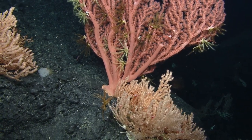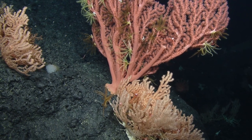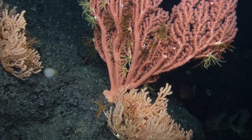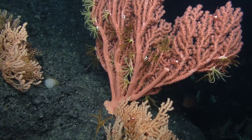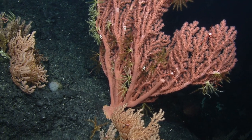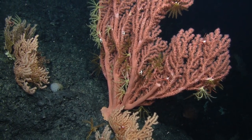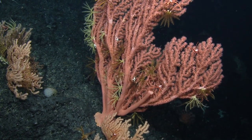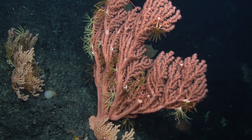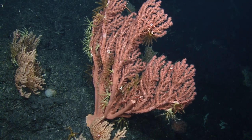Wow. It looks like a beautiful river system or dendrites of neurons. It looks like one branch is broken off. The pattern is incredible. Oh, sorry, I forget that I have the power of the camera right now. And this is a paragorgia? Yes, this is a paragorgia. And the smaller fans at the base would be bamboo coral fans.